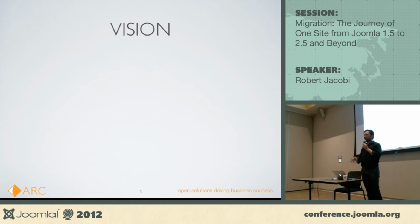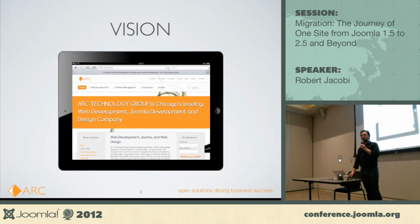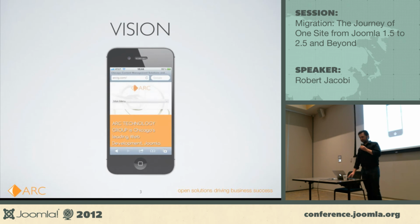There's a quick little vision of how we like to work with Joomla, and we see it as much as the Joomla team sees it, as dynamic, utilizing multiple frameworks to get things done easily. We see that a lot with the responsive and Twitter Bootstrap work that's been done. So we also like to take that into account for doing websites with templates for tablets, as well as other mobile devices.